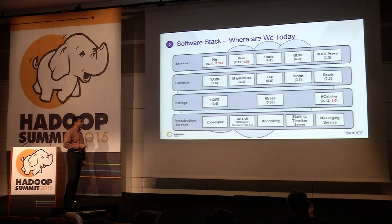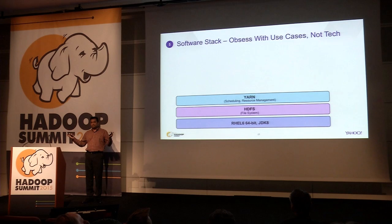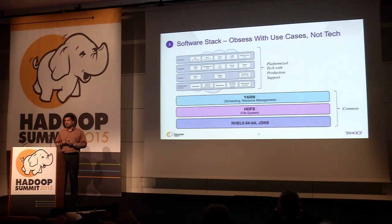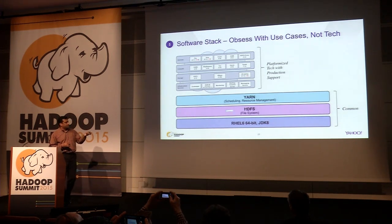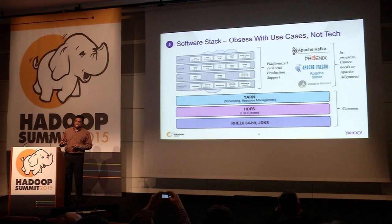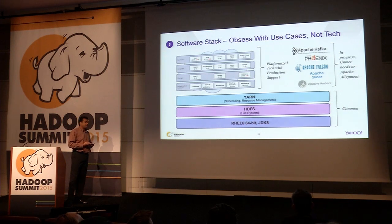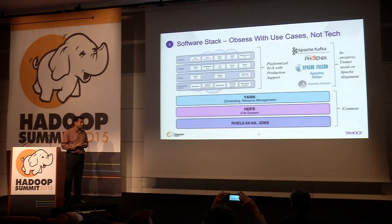And then I think the best way to think about software is to think of the file system and YARN as sort of the common minimum, right? And then you could just build a stack on top of it without really changing the layers underneath, which are more difficult to stabilize. And then you could have a bunch of stuff in flight or semi-production, non-platformized, or in one-off cases. And as these use cases drive adoption of these technologies, you move them over to the platform stack, right? So that's how at least we think about it.